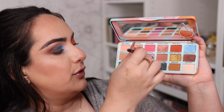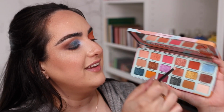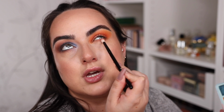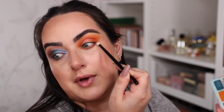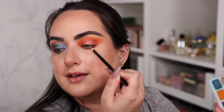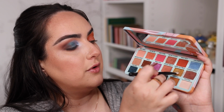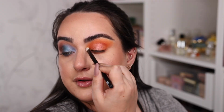And with a REPHR number 13, I'm going to grab Spaghetti About It right here, and with this shade I'm going to smoke out my shimmer. Somehow this looks the same as the top of the eyes, even though I used completely different shades. For the inner corner, I think I'm going to go with Grappa Don't Preach, which is the gold shimmer, and I'm stamping it right in the inner corner.